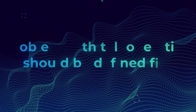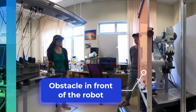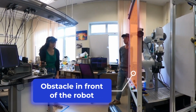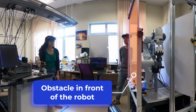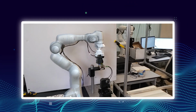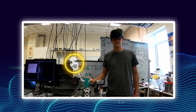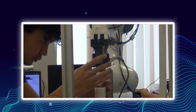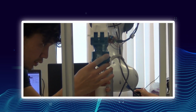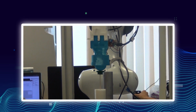Before going further, the problem with teleoperation should be defined first. Sometimes, during manipulation, the operator might lack direct visual information of the manipulator or manipulated object. For such a scenario, we may visualize the robot surrogate, which is a robot model in AR, and move the robot by discovering the environment based on tactile perception. To facilitate the concept, we custom-built an event-based tactile sensor with soft pad to imitate the fingertips.